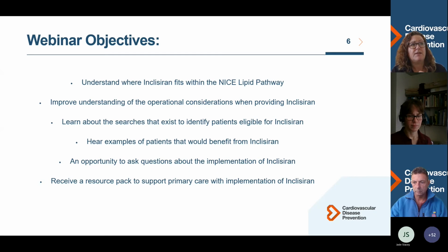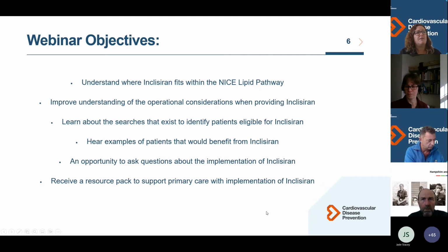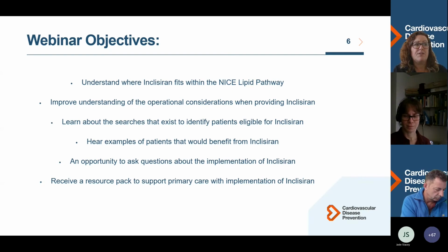So today's objectives of the session are to understand where Inclisiran fits within the NICE pathway, to improve the understanding of the operational considerations when providing Inclisiran, to learn about the searches that exist on your GP systems to identify patients that are eligible for Inclisiran, to hear case studies of patients that would benefit from Inclisiran, and to have an opportunity to ask questions about that implementation.